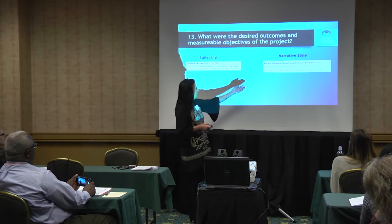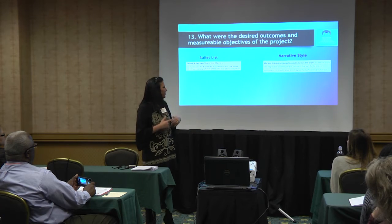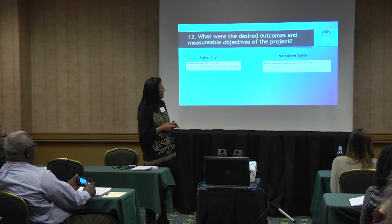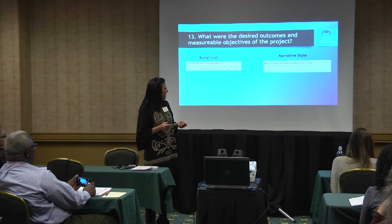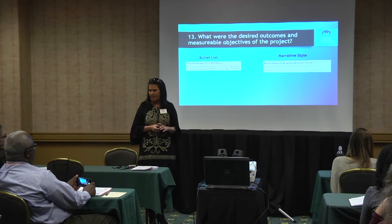In this particular example, you don't see a number, but you know what they mean in their wording. It says we measured dropout rates and graduation rates 3 years prior compared to 3 years after the program's implementation. We desired to reduce dropout rates significantly while raising graduation rates.